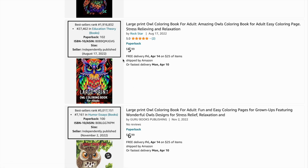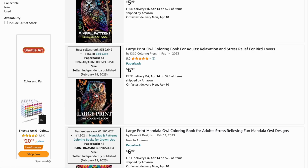And I believe one of the big reasons for using Midjourney is that it allows you to create some of the best interiors and covers. And I wanted to make my owl a little bit more realistic and add multicolors, as I knew from my research that that's something that buyers in this niche would be interested in.